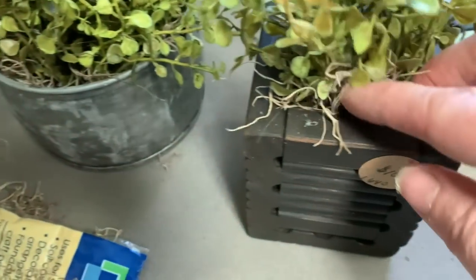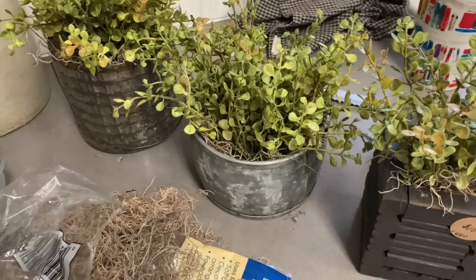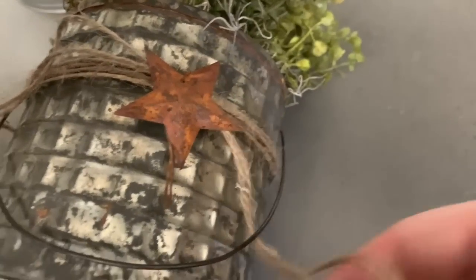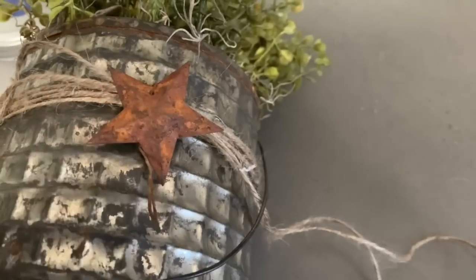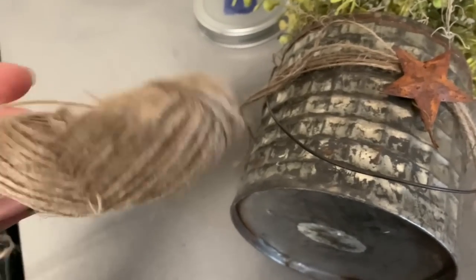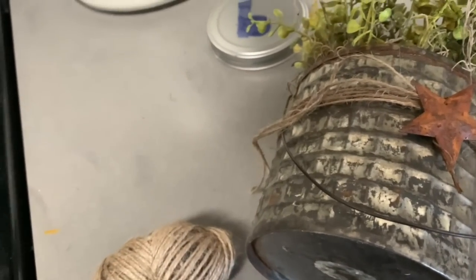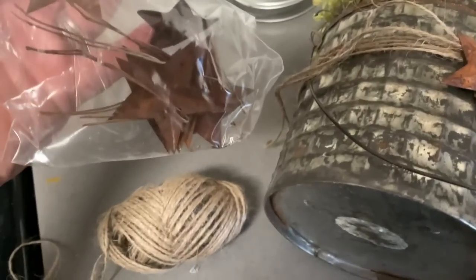So what I do is I put the Dollar Tree foam in the bottom, I glue it to that because of it being a tin, and then I put a little dab of glue on the baby grass and stick it into the foam, and then I just finish them up with some jute from the dollar store, and then these rusted tins that I had thrifted. I had saved off something just to complete this little bit of greenery to add to somebody's decor.